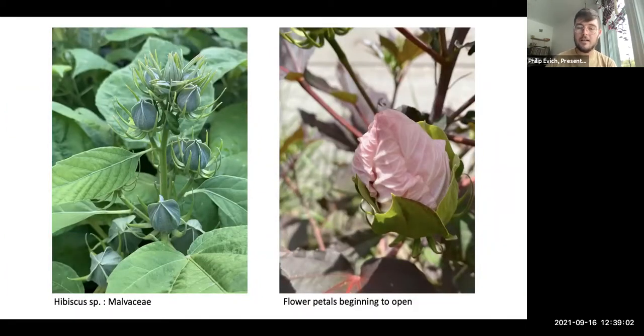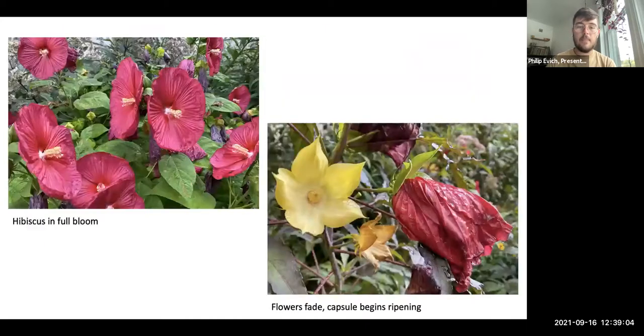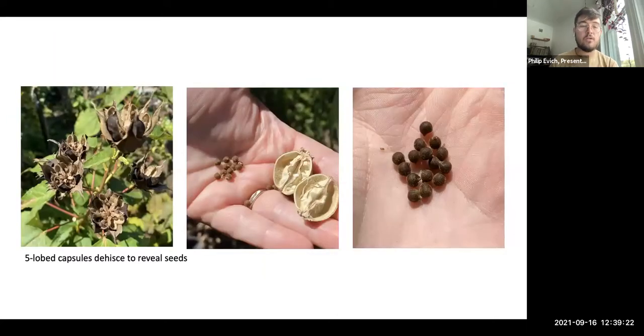Hibiscus, classic example of a capsule fruit. So we have here the flowers blooming and then fading off. That yellow sort of star looking shape is the sepal of the flower left behind. And then in the middle, that little capsule, which will develop into a much larger capsule with 5 chambers holding those seeds inside. This is one of the best examples of a 5-lobed compartment capsule.